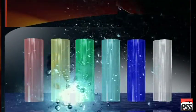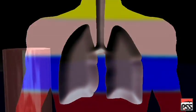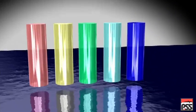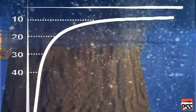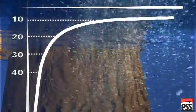Dive tables. Research that began in the early 1900s has made it possible to establish a safety curve that links the maximum dive time to the maximum depth reached on a dive. By making dives within these limits, it is possible to ascend directly to the surface without having to make a compulsory stop at a given depth.